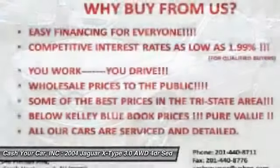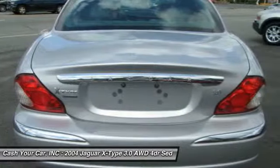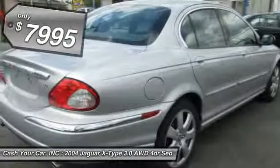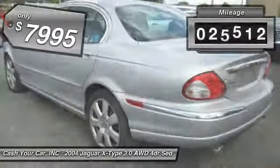That makes the X-Type a good choice for rain, snow, and ice. And indeed, it feels very secure in those conditions. And is priced below $10,000. This vehicle has less than 30,000 miles.